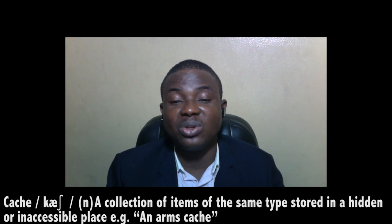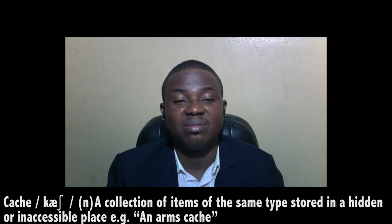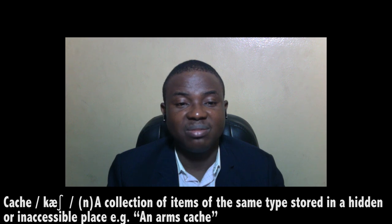Okay. Our next word is cache. Cache. It's a collection of items of the same type stored in a hidden or inaccessible place. For example, an arms cache.